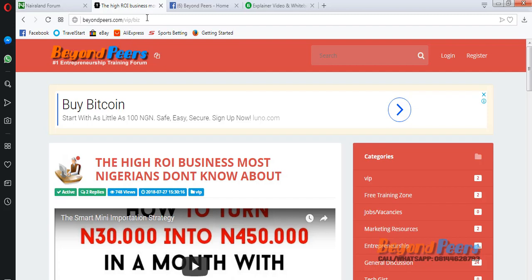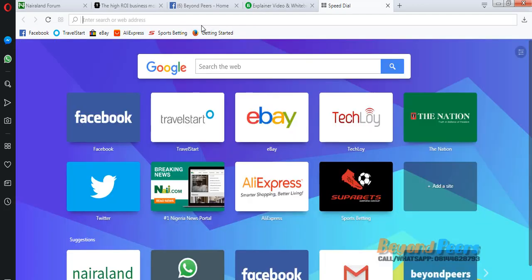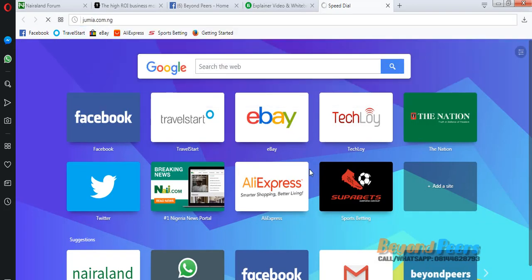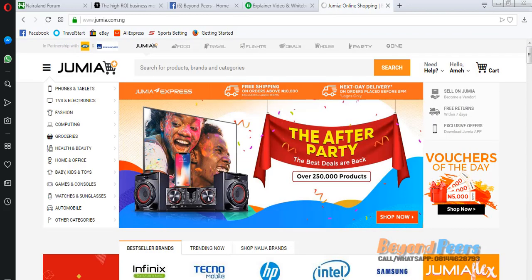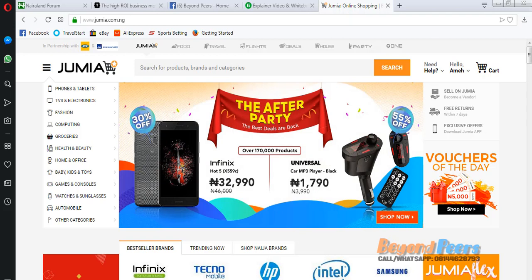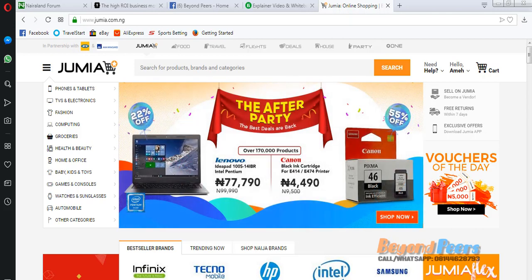Then finally, selling is very important. You can also leverage existing companies, e-commerce platforms like jumia.com.ng. It's a cool place to sell. In short, Jumia will do the delivery for you. Yours is just to take the product to them, and you can even have the product in their warehouse.